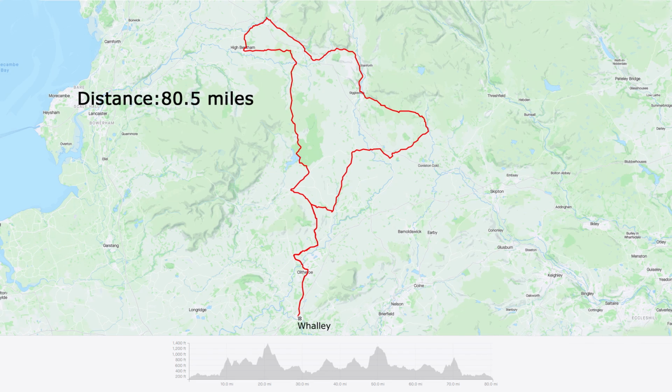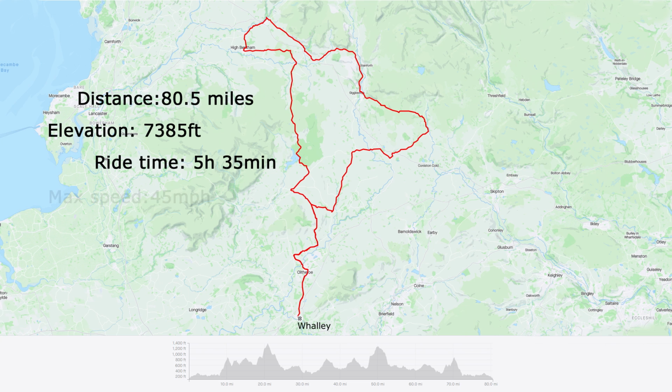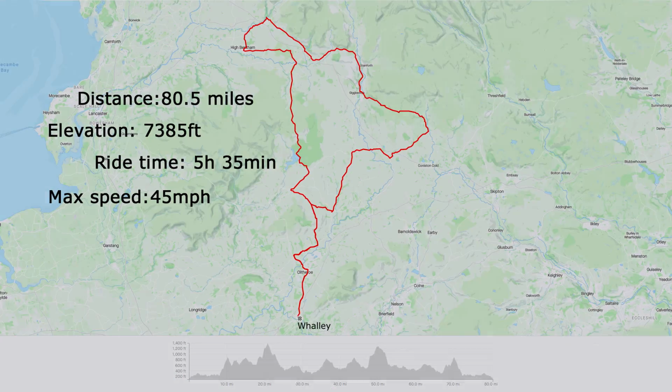So there you have it, some data for you. The ride was 80.5 miles, we climbed 7,385 feet with a ride time of 5 hours and 35 minutes. The maximum speed was 45 miles per hour.